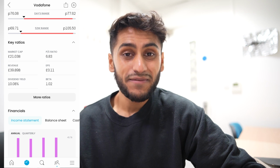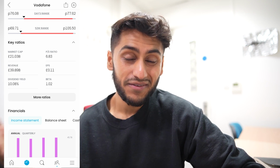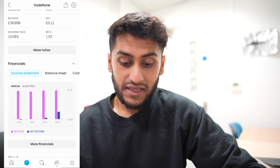So because the share price is so low, maybe the dividends in comparison seem quite high. There's no guarantee that if you buy a share at a high dividend yield that you will continue to receive that dividend, because companies can get rid of their dividends at any point. It's a personal choice for them. But anyway, we can see that net income has been increasing and revenue has been staying the same.